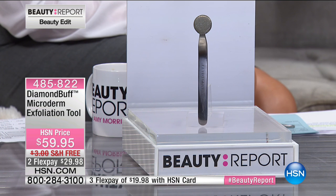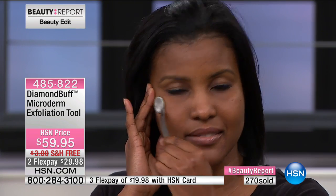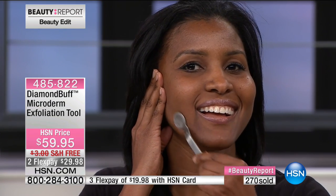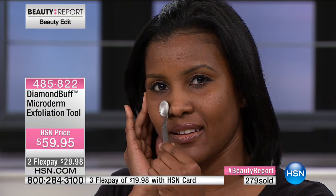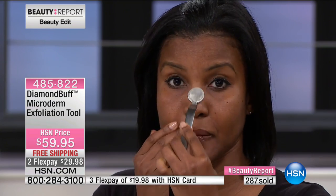So it is just, to have this at home, I mean, if you were to go to a medical spa and have this type of a treatment done, you're talking about, depending on where you live, $125, $130, $150. To be able to have this at home in the convenience of your own home and use it, you know, whenever you want to at your convenience. If you were to go to a medical spa, the esthetician is going to tell you 6 to 8 treatments. I personally always recommended 8.